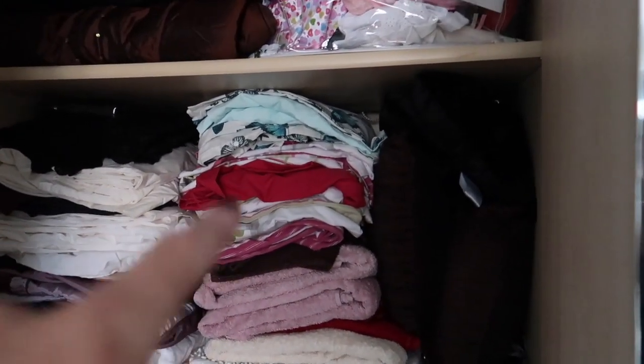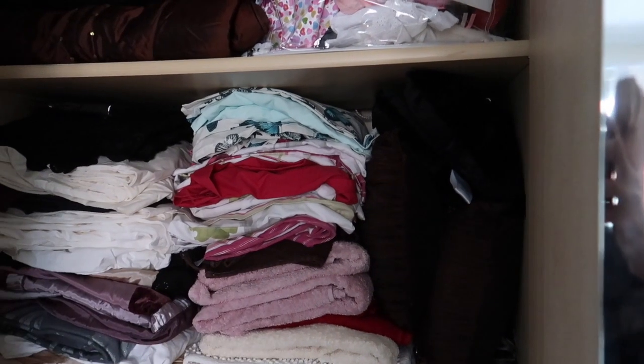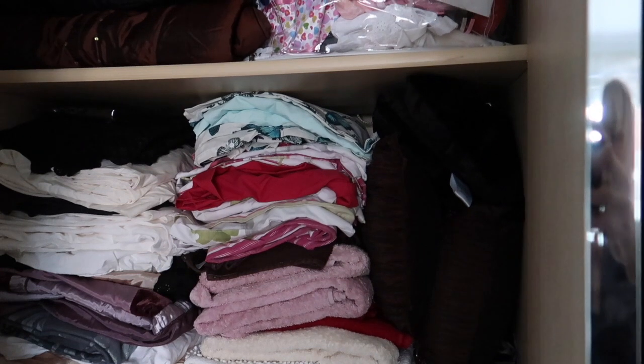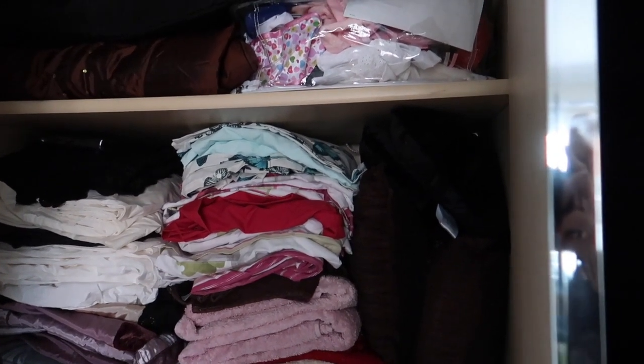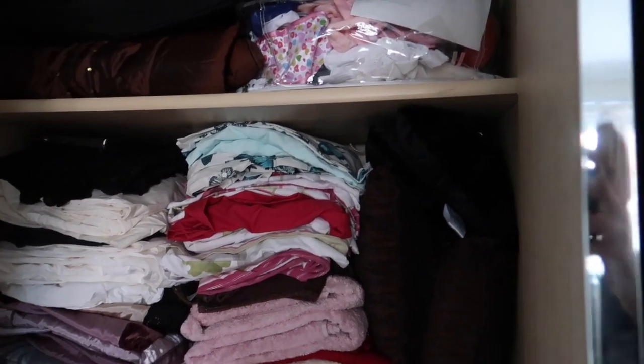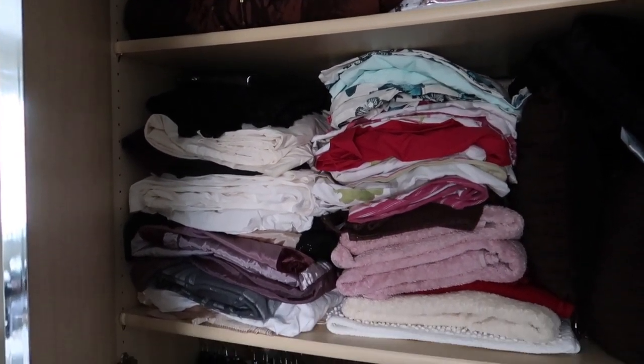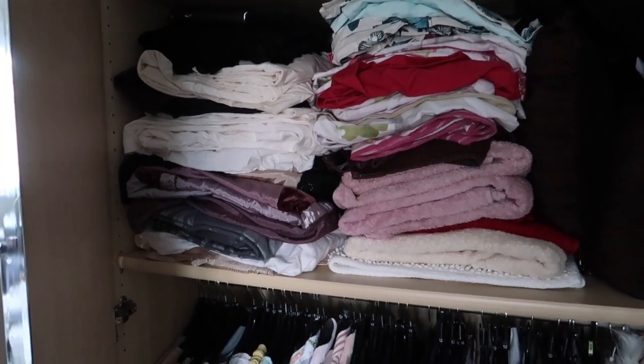This stuff here is the bedding that's over in my static caravan holiday home. So that's the reason why that's there. Otherwise that actually could come out and free up some more space. But those are the bedding sheets that generally, now I can see them, will go on my bed.